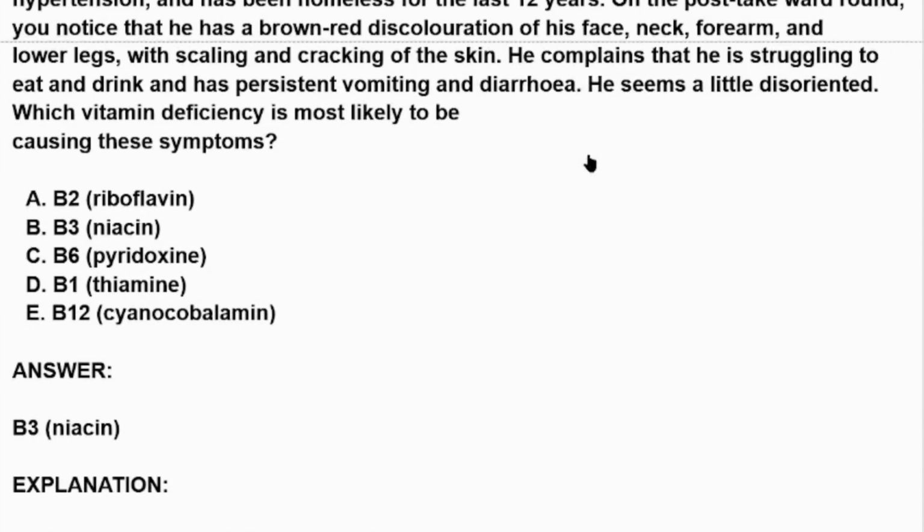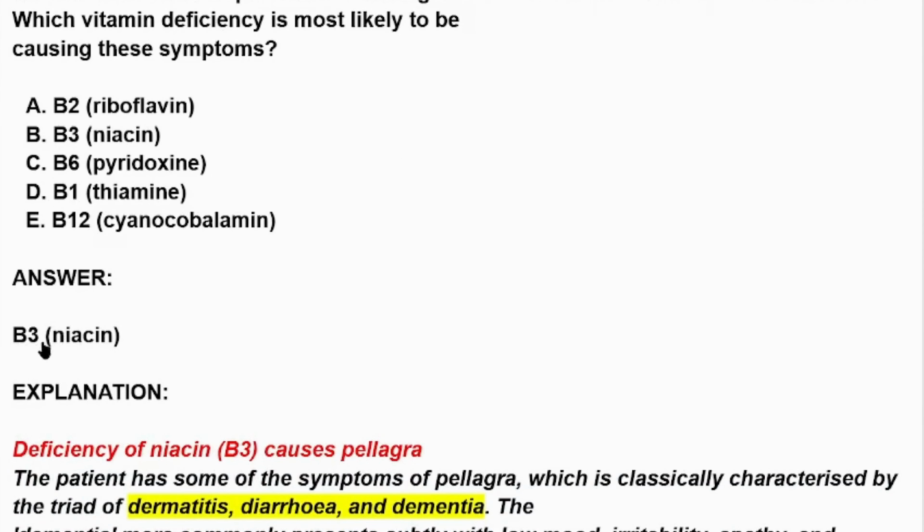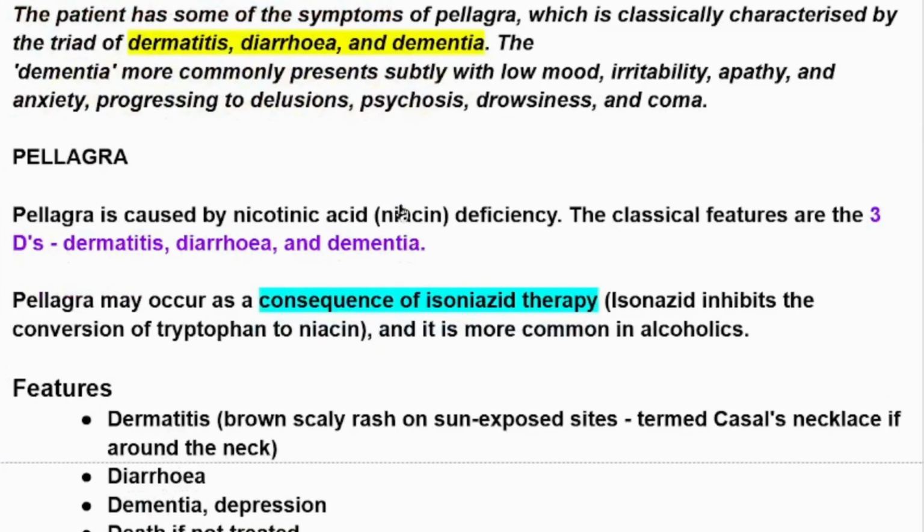Here we are going to explain it. Okay, the answer is vitamin B3 or niacin. Deficiency of niacin or vitamin B3 causes pellagra. The patient has some of the symptoms of pellagra, which is classically characterized by the triad of dermatitis, diarrhea, and dementia. Okay, the dementia more commonly presents subtly with low mood, irritability, apathy, and anxiety, progressing to delusion, psychosis, drowsiness, and coma.